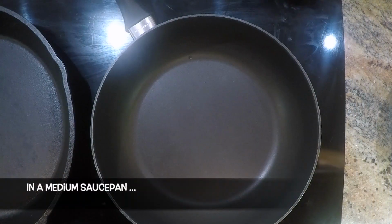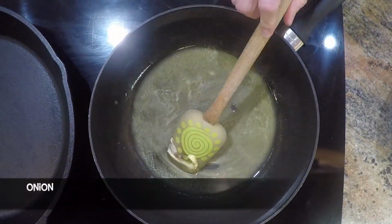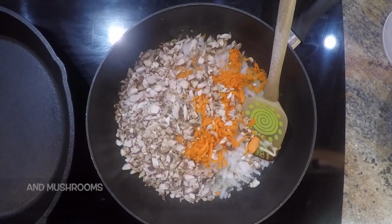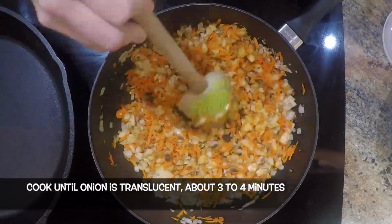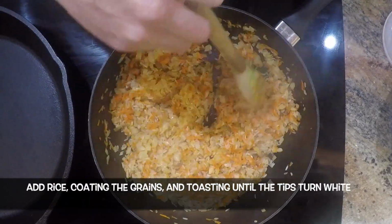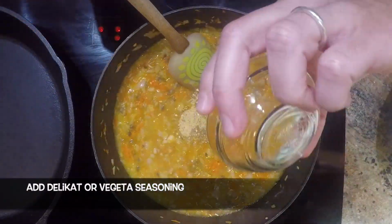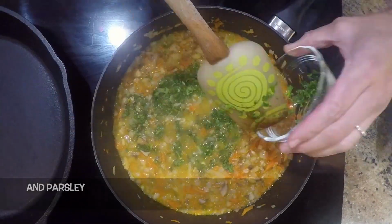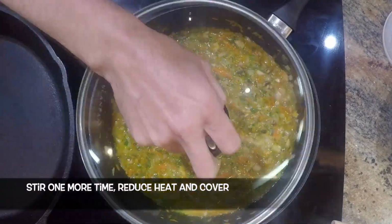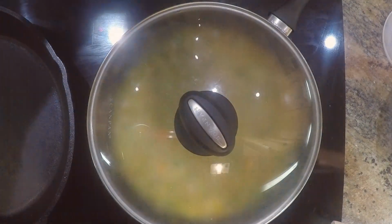In a medium saucepan, melt the butter and add onion, carrot, and mushrooms. Cook until the onion is translucent, about 3 to 4 minutes. Then add the rice, toasting the grains until the tips turn white. Add the hot stock and add the delikat or vegeta seasoning and parsley. Stir once and bring it to a boil. Stir one more time, reduce the heat and cover, and simmer for 15 to 20 minutes or until the rice has absorbed the liquid.